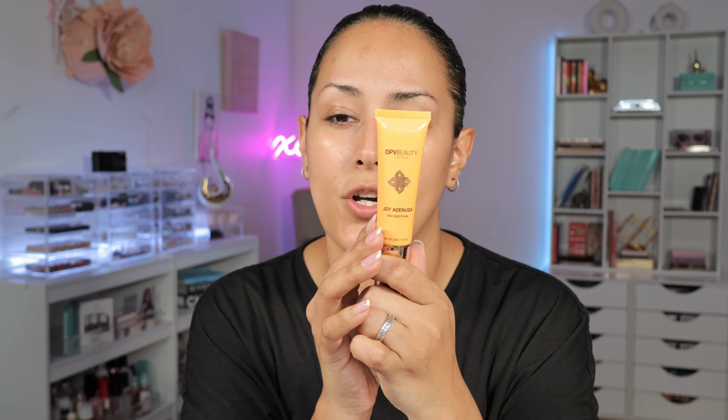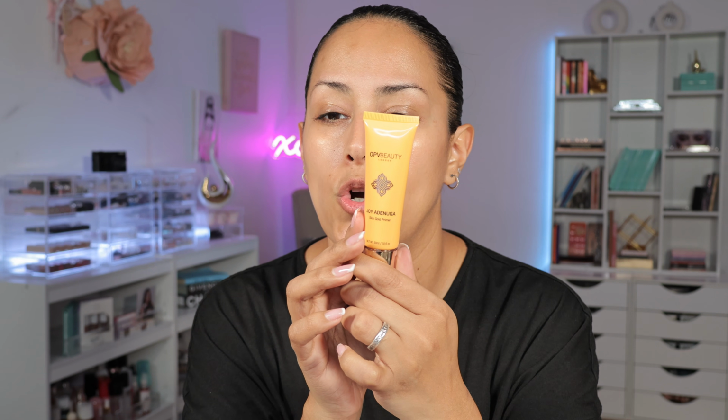I do wanna kind of give this baby a try. This is gonna be the OPV Beauty Joy Adenuga Skin Gold, the primer. I liked the effect on the back of my hand because it gave me that golden hue without it being pure gold on the skin. Even though I was kind of scared because, hold on, can I get another pump? Okay, she squirted onto the table. See how yellow it is? So I was like, what if? I'm gonna do one side so we can see the difference.